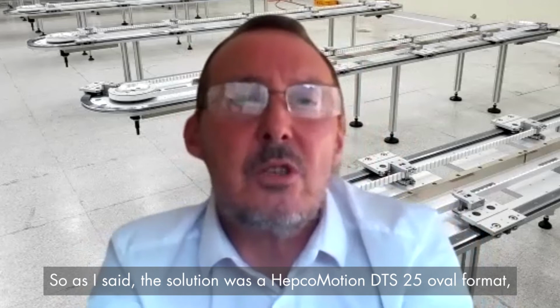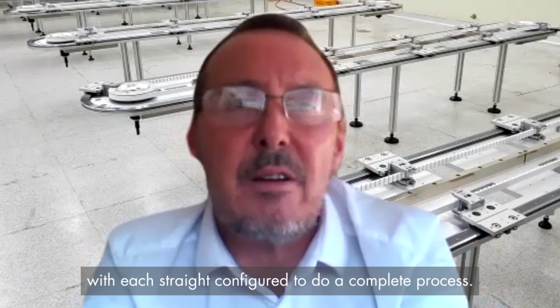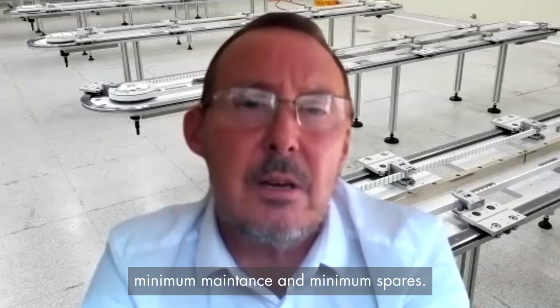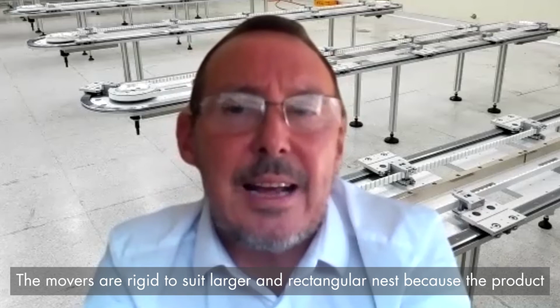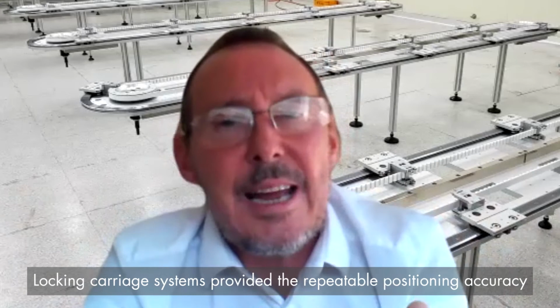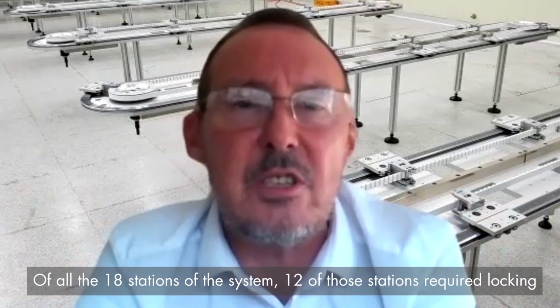So as I said, the solution was a HepcoMotion DTS 25 oval format with each straight configured to do a complete process. It's industry proven, and the V technology means no catastrophic failure, minimum maintenance and minimum spares. The movers are rigid to suit larger and rectangular nests, because the product was positioned across the carriage, as you can probably see in the image shown. And locking carriage systems provided the repeatable positioning accuracy of plus or minus 15 microns. Of all the 18 stations on the system, 12 of those required a locking carriage mechanism.